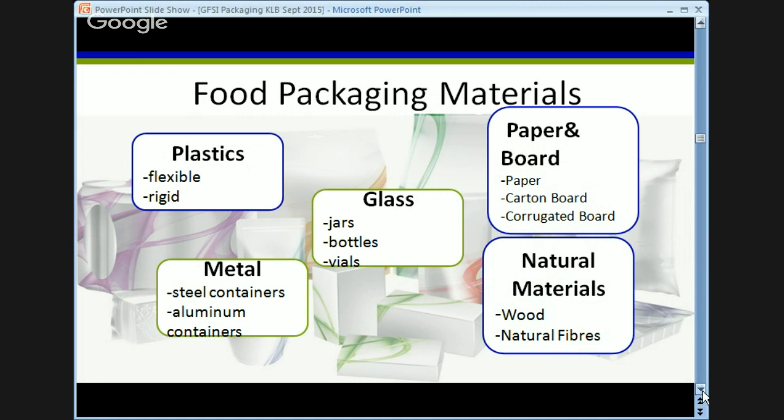We also have glass, which has been used for many, many years. We saw it primarily used for things like milk, but now glass is used, whether it's vials, bottles, or jars, throughout the food industry. Then there's paper and paperboard, so everything from carton board to corrugated board, and we are seeing that paper and paperboard is even being used for containing juices, and that's become a lot more popular. And we also have natural materials like wood and natural fibers.